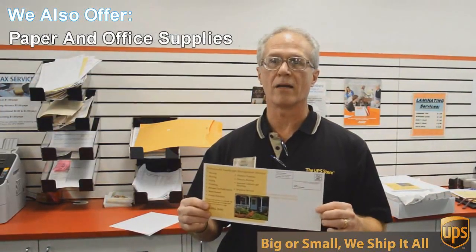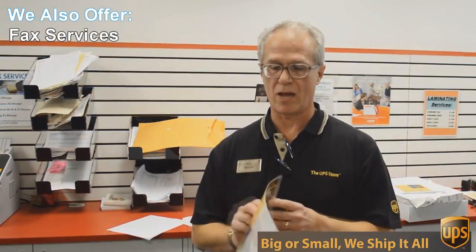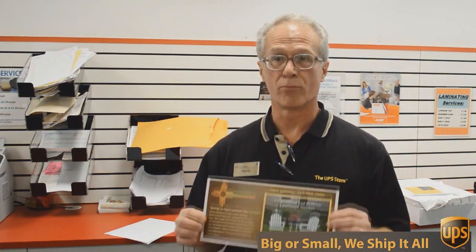This is a double-sided 6x12-inch flyer, full color, and we're going to send out 717 of these to Austin addresses, printed, double-sided, color, all for 49 cents each. Can't beat that. So, if you want that kind of deal, come to the UPS Store here on Mesa Drive and we'll help you.